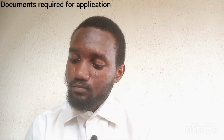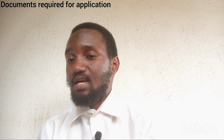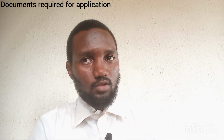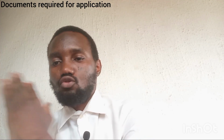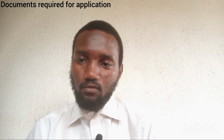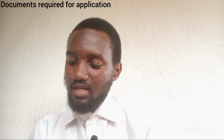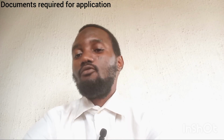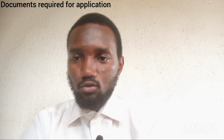Very important. All the documents that you are using for the application must be legalized appropriately. Those that you first have to take to the Ministry of Education for authentication, you must take them there, get them authenticated, then you take everything to the Ministry of Foreign Affairs for their certification. Then you take them to the Romanian Embassy here in Nigeria for their legalization. So once the documents are legalized, then you can use them for your application. All documents must be legalized before you use them.